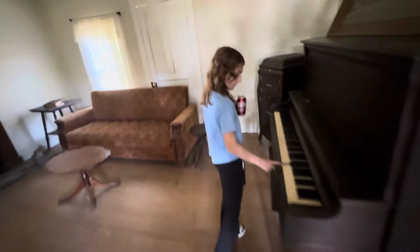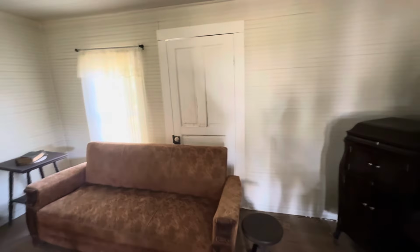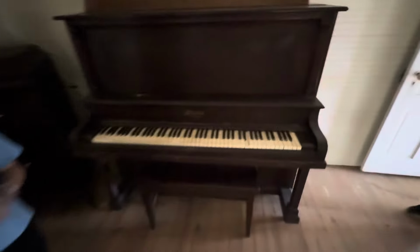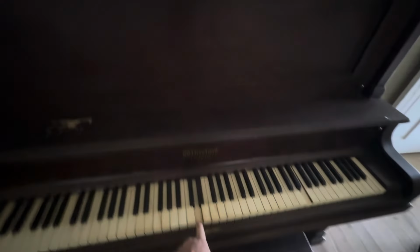Another little living quarters here, and like I say, you would have gone outside right there. A lot of houses were built in small sections, and then they were added onto. As the family grew, the house would grow. It works. Yeah, a little bit of piano.